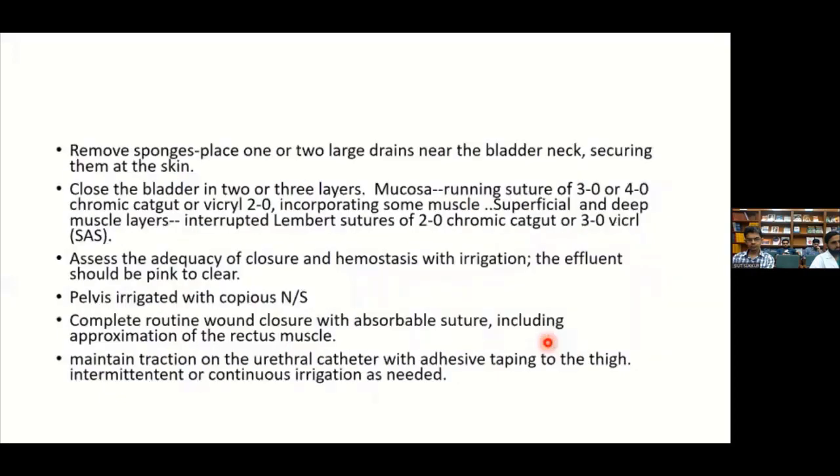We close the bladder in either 2 or 3 layers. The mucosa can be closed with a running suture using Vicryl 2-0, and the superficial and deep muscles in an interrupted Lembert suture using catgut or Vicryl. After closure, we assess the adequacy of closure and hemostasis with irrigation, like filling the bladder, or with the balloon per urethra, and we see if there is any leak or not.